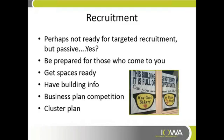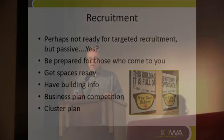We like to see communities do building inventories for all their downtown buildings with all this information. I'd start with the vacancies and get that done. Find out who owns the thing. Get the contact information. Find out what the previous use was so you can quickly turn around information when you have someone interested in moving in. Getting those spaces ready. You've got to have someone sweeping out the entryways and getting the dead flies out of the windows and that kind of thing.